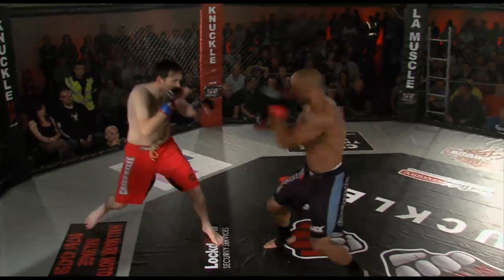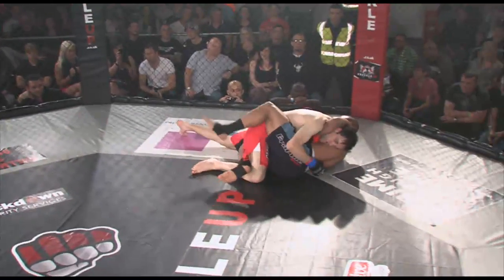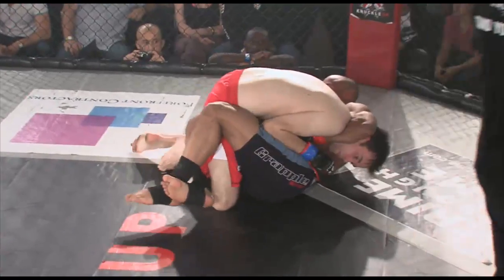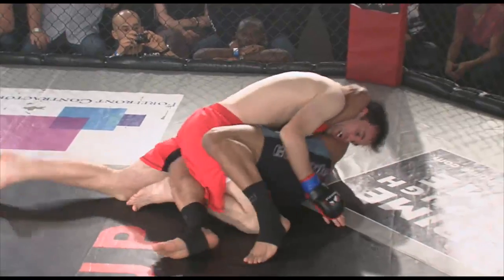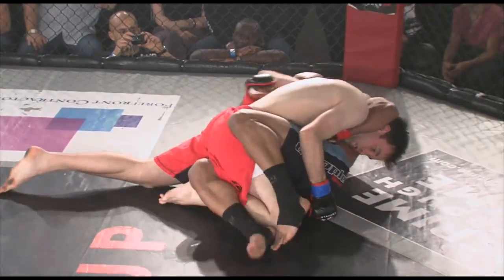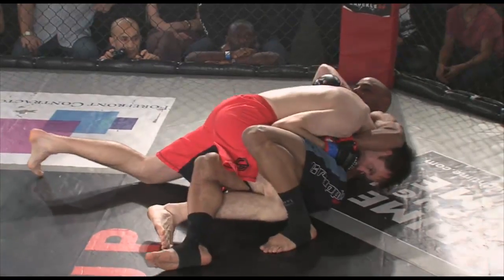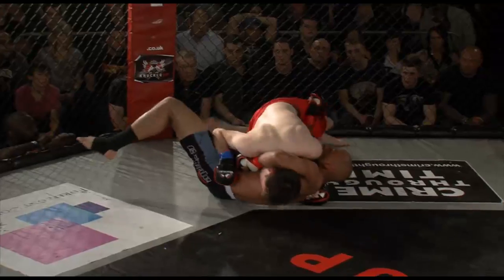Sean Purcell with a slight height advantage. Oh, look at that, ducked underneath the punches. Now, Craig is a southpaw. Again, we've seen a couple of those tonight. However, it doesn't really matter when you change your level and hit the shot because both men are equal on the ground. Saying that, you have Sean Purcell top position. Craig Bale still looking very relaxed.